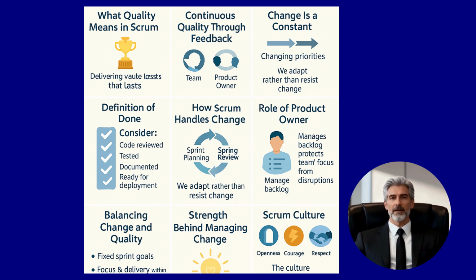Change is a constant. Now let's shift to the other big topic, change. Change is inevitable. New requirements appear, priorities shift, and sometimes even the goal itself evolves. In traditional models, change is a disruption. In Scrum, it's expected and even welcomed. The framework is designed around the idea that plans will change as we learn more. That's not a failure of planning. That's how learning works.